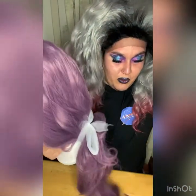Take out the pins. Remove the net. And I'm just narrating my life story. Oh my god, this hair. This hair, you motherfucking whore. Untie her. I'm living for this hair. All these hairs. Oh my god, I didn't take out the pin right here.